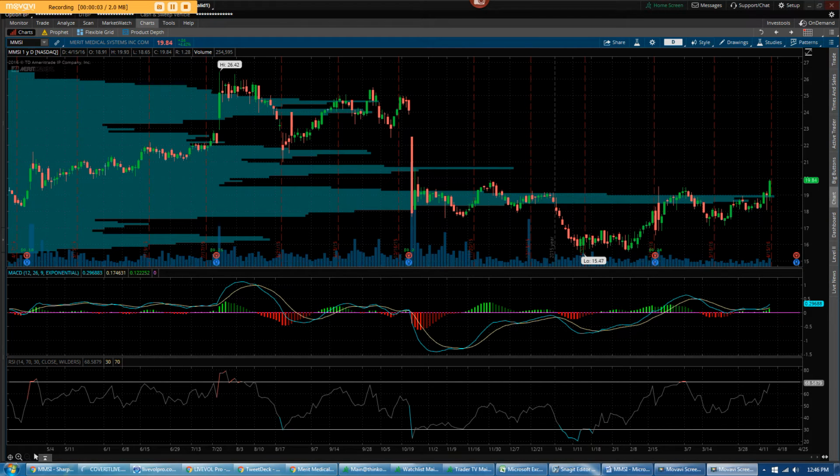I'm back. I want to take a look at a small cap med tech stock today. The name of the company is Merit Medical Systems, symbol MMSI. Here's the chart. This is about a $600 million small cap. It makes stem cells and a few other things that go along with it. I'll dive into that in just a little bit.